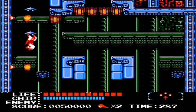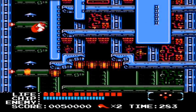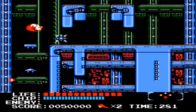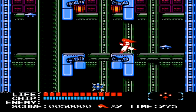Now in this area, as you can see the fire comes out, you want to time your jumps just before you know it's about to turn off. Make your jump upwards so that you'll be able to jump up twice quickly before the fire turns back on so that you don't take damage from it.